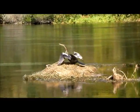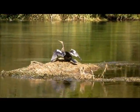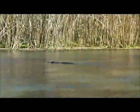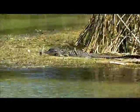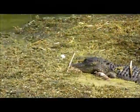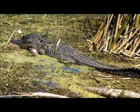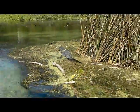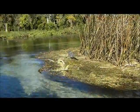Anhinga again right here on the left, called a snake bird, also called a water turkey. Anhinga. Want to move and catch the bird. Got a big head. Oh, he raised his head up.